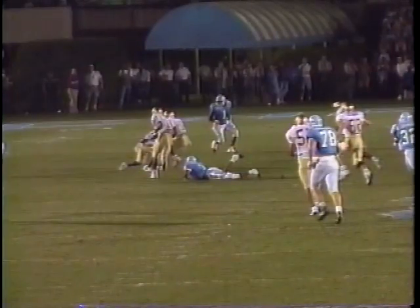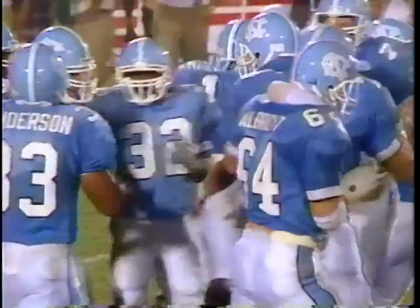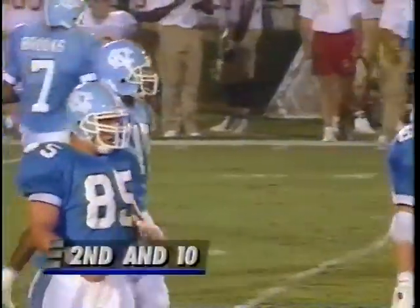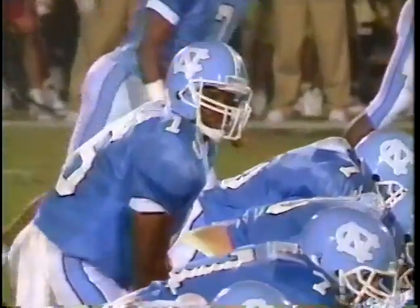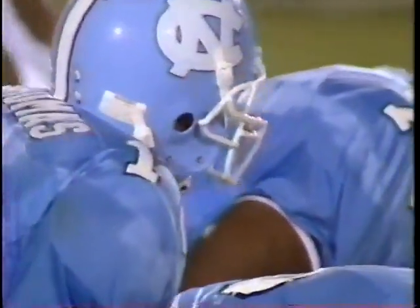Maybe a screen, draw, some kind of shovel draw here to slow down the rush. Because you don't want to get one-dimensional against this group either. You better be bilingual, huh?